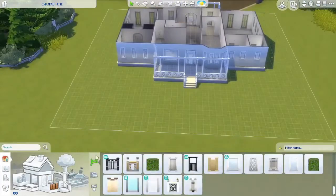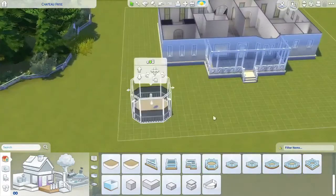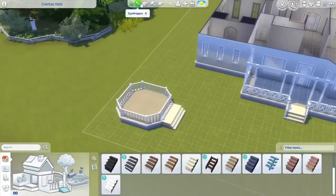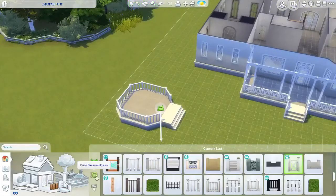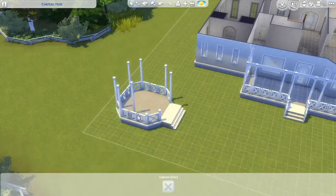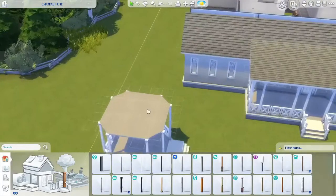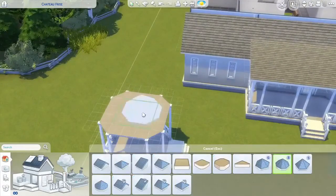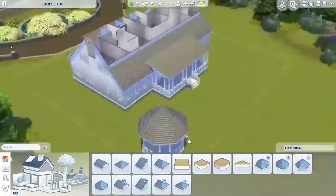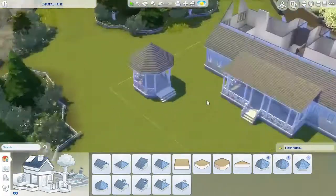But yeah, I did love this big picture window in the back. Of course it makes sense to me that they would have such a large window in the back, because that view is just stunning. And here I am adding a gazebo. I think so many of the EA builds in this world go so hard with the porches and the gazebos, and I kind of love that. It feels very over the top for me, but I kind of love it.